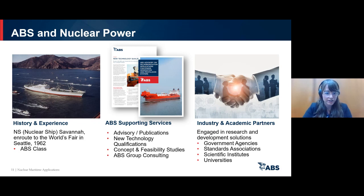So a lot of that work for concept and feasibility studies is directed at investors and other stakeholders who are interested in understanding how feasible a new design may be. So ABS is involved in providing those concept assessments.